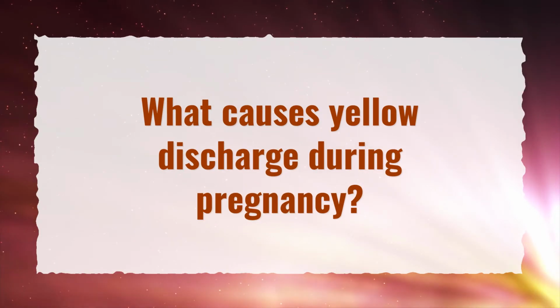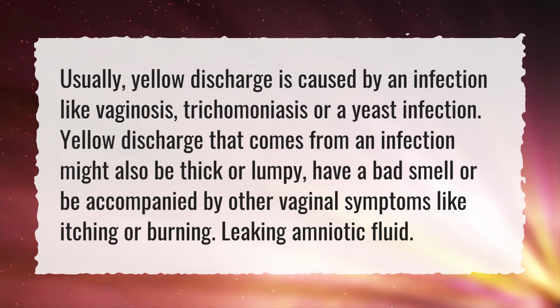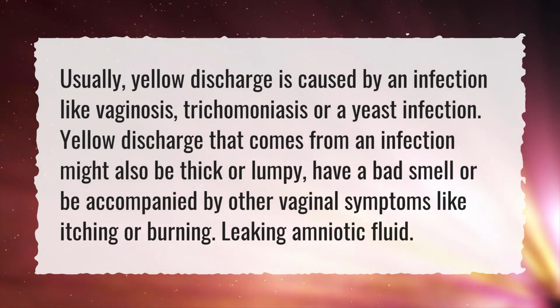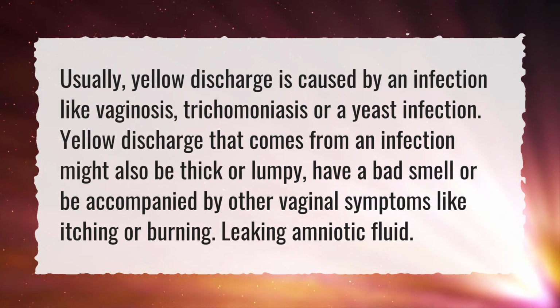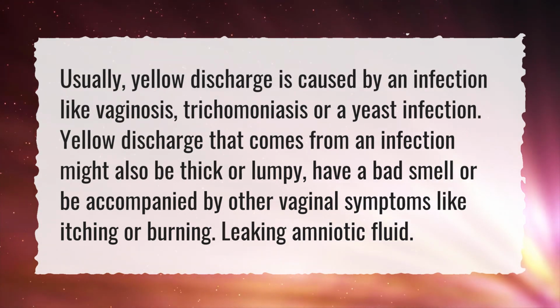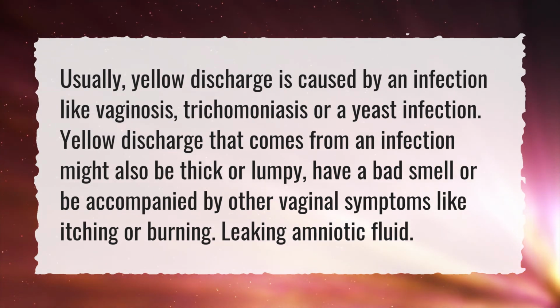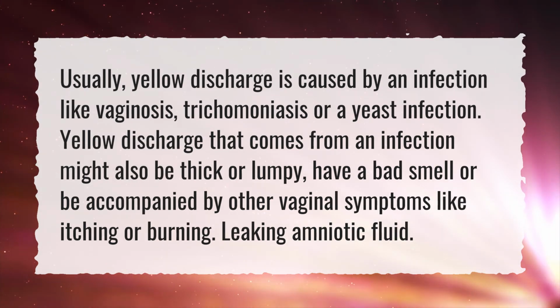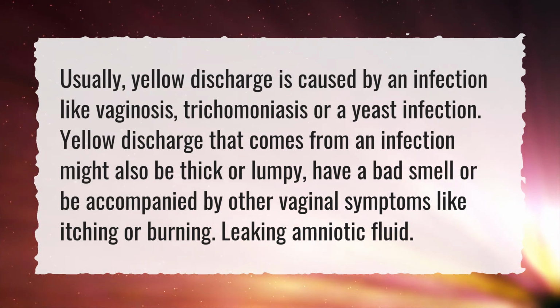What causes yellow discharge during pregnancy? Usually, yellow discharge is caused by an infection like vaginosis, trichomoniasis, or a yeast infection. Yellow discharge that comes from an infection might also be thick or lumpy, have a bad smell, or be accompanied by other vaginal symptoms like itching or burning. Leaking amniotic fluid.